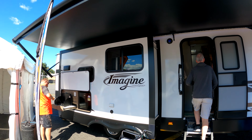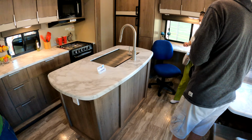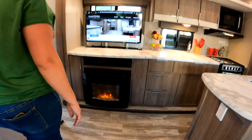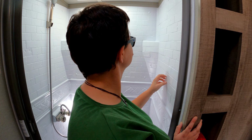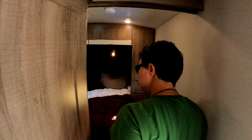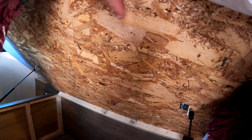Then it was back to check out a few more of the Rockwood ones that they had outside. These things are just so cool, like an island kitchen and a fake fire just to create that ambience. But it was here we really started to notice how cheap and tacky some of the internals were in these caravans. That shower wall lining just flexed very easily with a little push. The underneath of this bed was made with very, very cheap chipboard that you would see in overseas shipping.